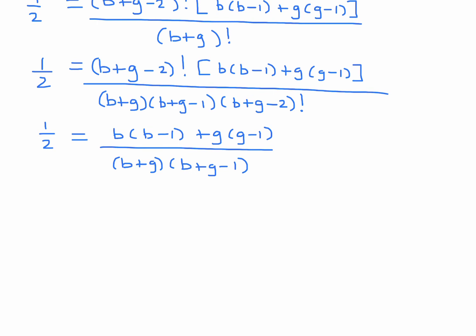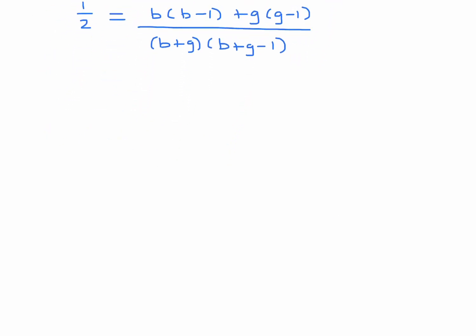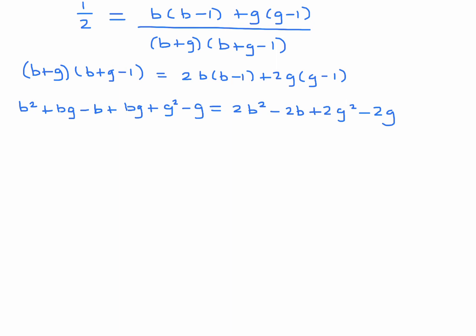So as you can see, I know it was a bit daunting in the beginning, but if you don't make any algebraic mistakes and just kind of go through this, and you have a little bit of knowledge of factorial notation, this isn't really that bad. And at this point, this is just basic algebra. So now we are down to this, cross multiply. And of course, I've got to expand this now. And then I will collect all the like terms and place everything on one side.